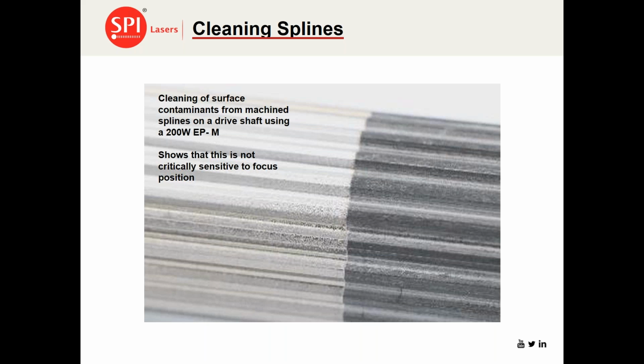So really this shows that because you're getting cleaning both at the top of the splines and the bottom of the splines, these are about 1 millimeter in terms of top to bottom depth, it's not really critically sensitive to focus position. Indeed, that's one of the reasons why you can handhold some of these devices for cleaning applications.